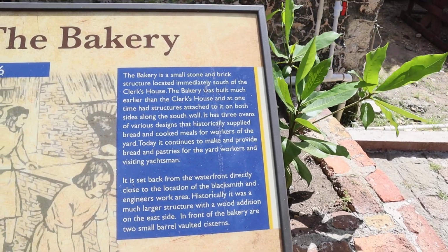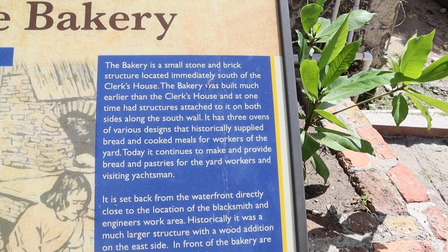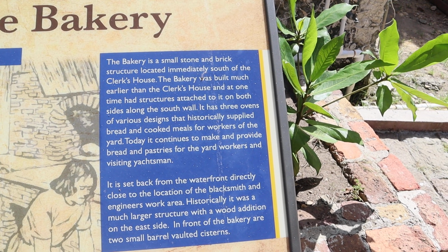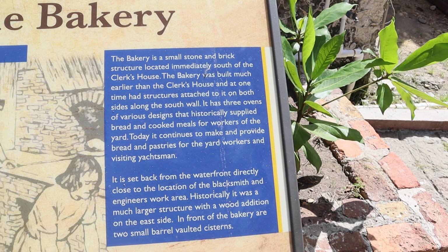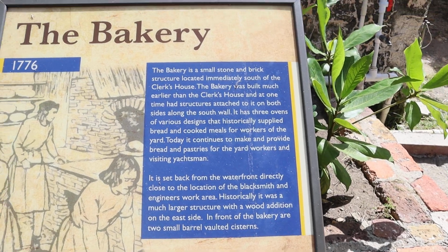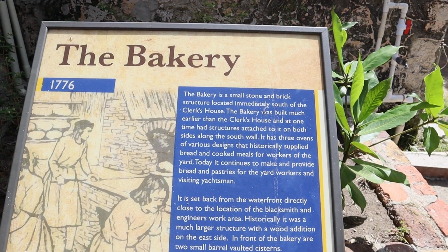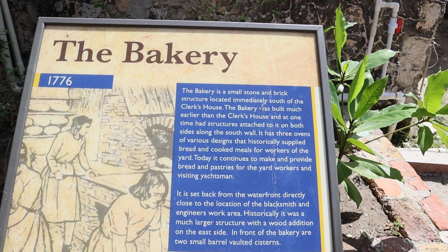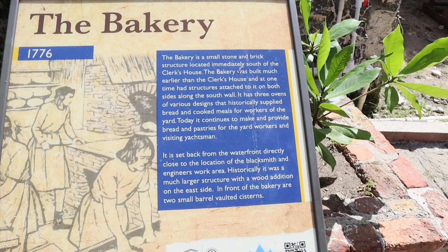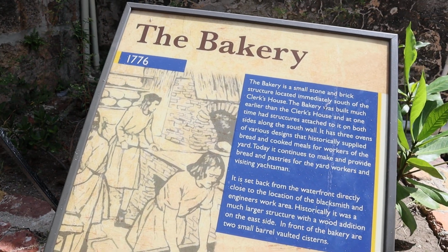Sorry, let's continue. It has three ovens of various designs that historically supplied bread and cooked meals for the workers of the yard. Today it continues to make and provide bread and pastries for the yard workers and visiting yachtsmen. It is set back from the waterfront, directly close to the location of the blacksmith and engineer's work area. Historically, it was a much larger structure with a wood addition on the east side. In front of the bakery are two small barrel vaulted systems.